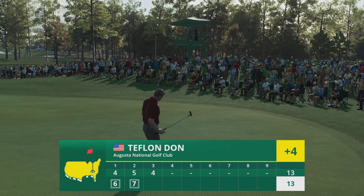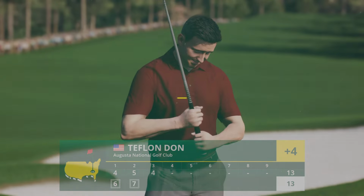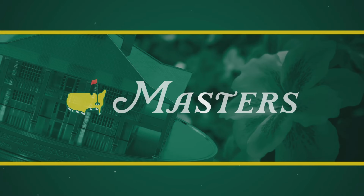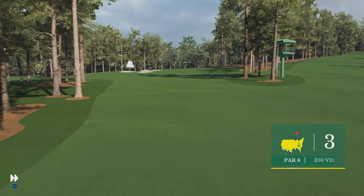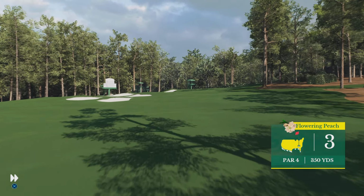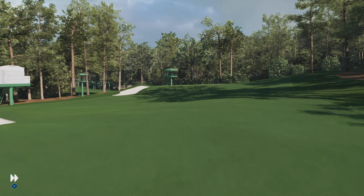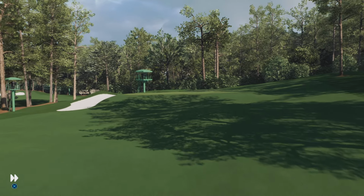Okay, so an early hole to dig out of here. Double bogeys at one and two, and quickly to four over in this early part of the round. Onward now to the classic 350-yard par four, third hole here at Augusta National. Best probably to hit short of the four fairway bunkers and then have a full shot into this green, which slopes right to left.